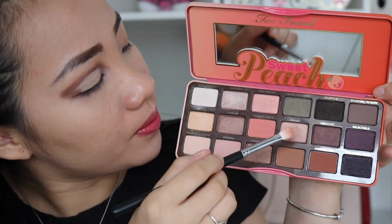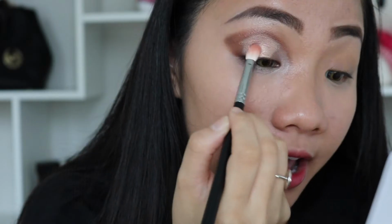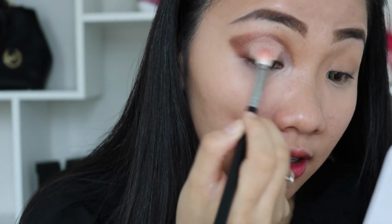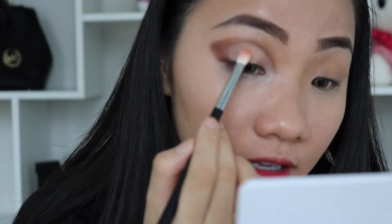This is a little metallic color, so I'm going to feel that it's going to add some highlight in this region. So I'm just going to apply it right over here. The reason why I want to add a lighter color in the middle of my eyes is because I want an opening effect, and by choosing a metallic color, it's going to do that.